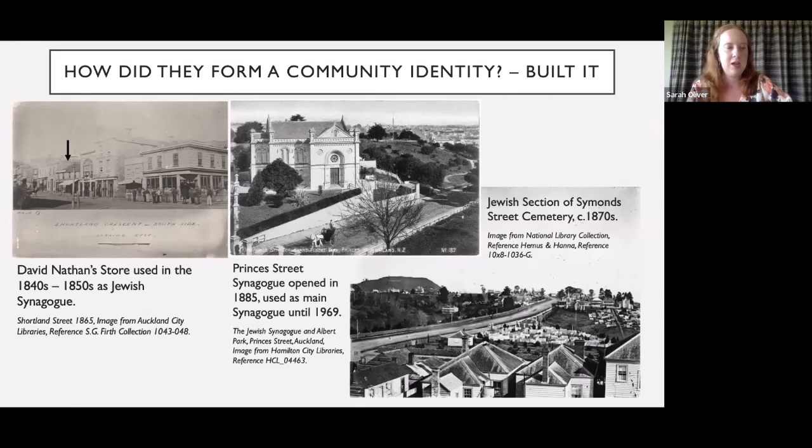So they applied for land and they were given Alten Road Reserve, which is now called Constitution Hill. And that wasn't ideal because it meant that they weren't able to build a synagogue that was east facing, which is where the sun rises. Synagogues are normally built facing the sunrise, but they weren't able to do that. So they exchanged the land for where it is now in Princess Street.